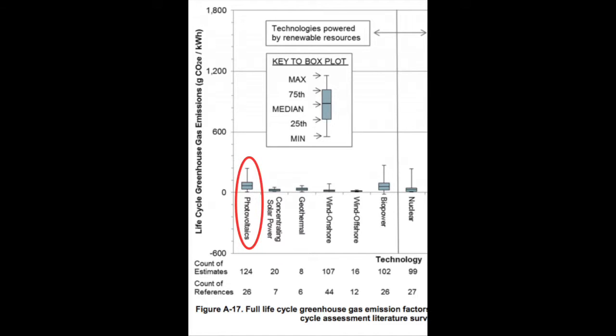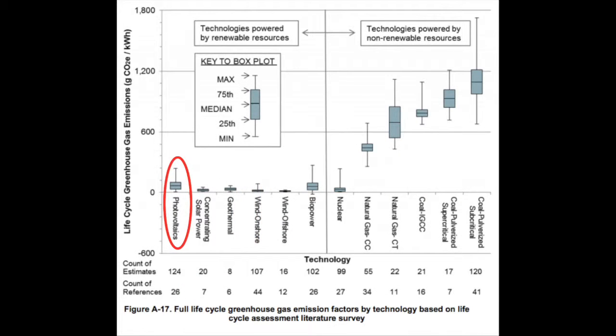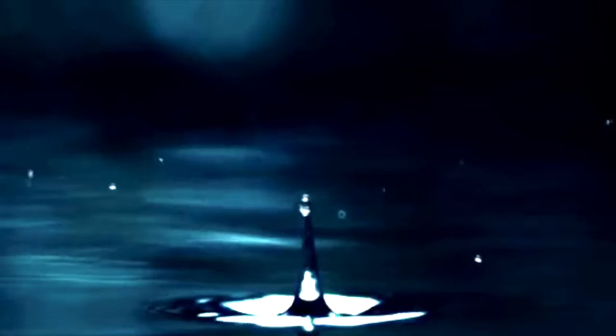This chart, which represents the views of the National Renewable Energy Lab, shows the range of the emissions of photovoltaics, the bar on the left, compared to the other fuel sources. Solar is clearly a much better option than non-renewable sources, but in terms of emissions, it has a tough time competing against other renewables. Solar panel production also requires a lot of water.